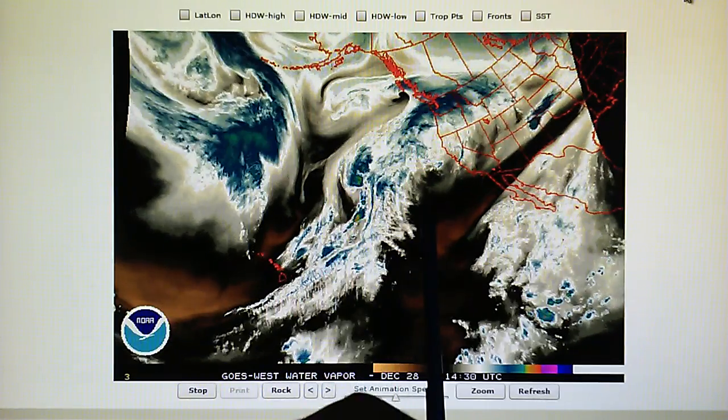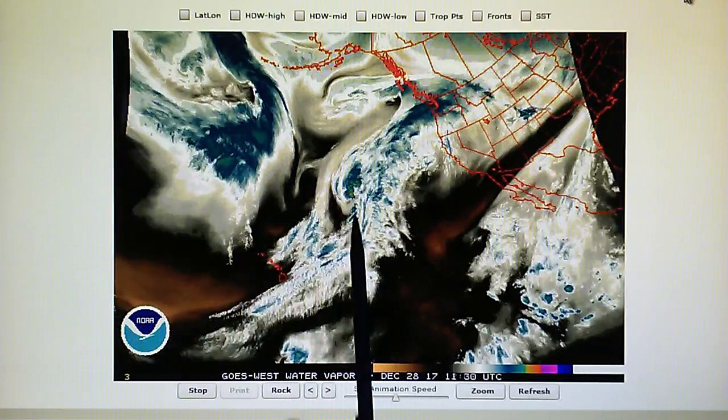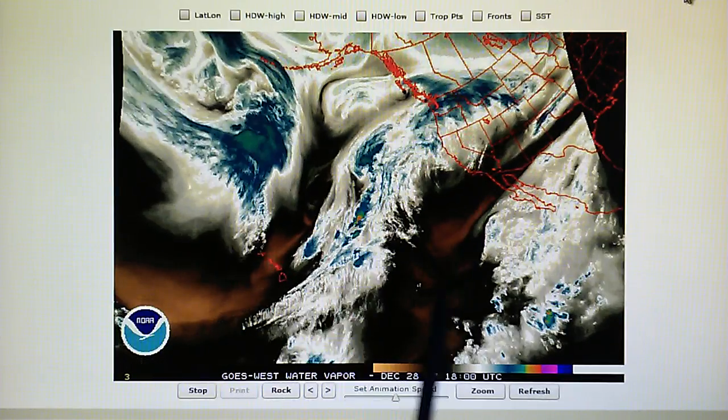So that's why we had the clear skies yesterday. Today we can see that the high pressure is wrapping some of this moisture around and back down into our area, and that's why the jets are out spraying.